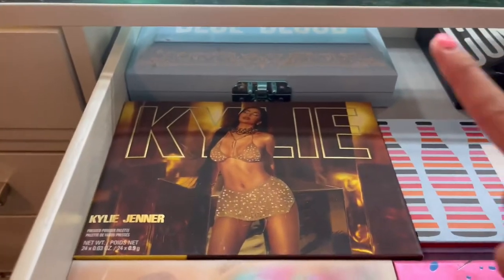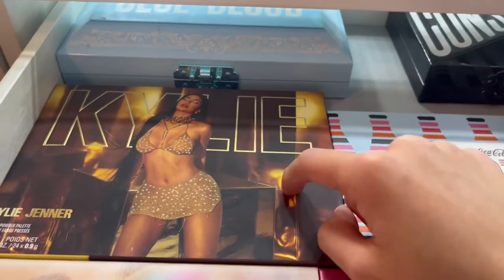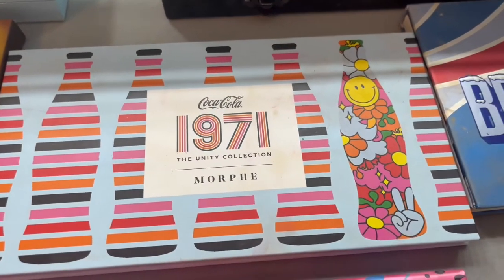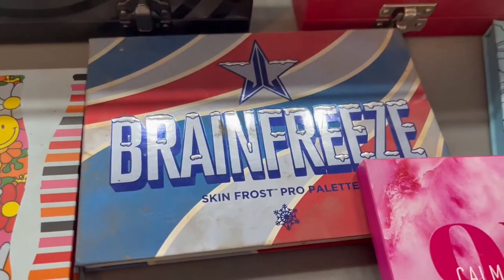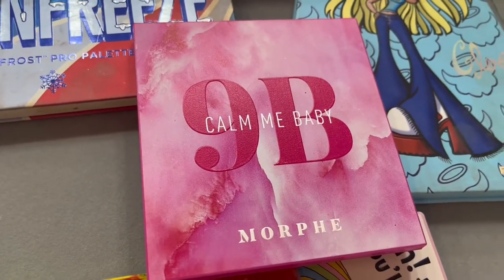And then right here we have the Kylie Jenner palette. I got this when I was in the Las Vegas airport. I had to get that because they had the little machine. And then we have the Coca-Cola 1971, the Unity Collection by Morphe, and then the Brain Freeze highlighter palette from Jeffree Star. This one I just used today, the Call Me Baby by Morphe.